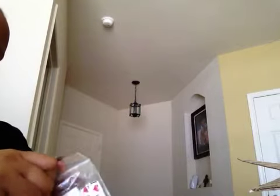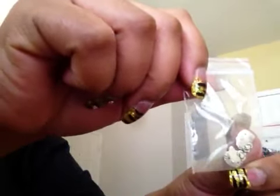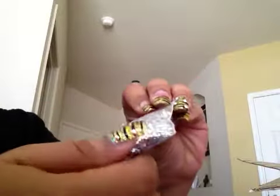Okay, and these with the bag. She sent me two of these Hello Kitties. Cute. She sent me this huge bag of rhinestones. That's a lot. Thank you. And I always have rhinestones on my nails, so I can never have enough.